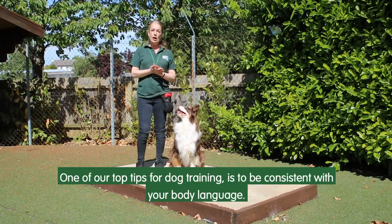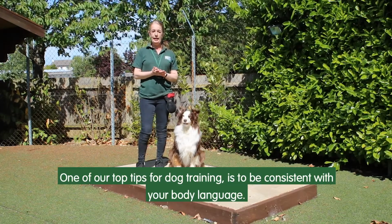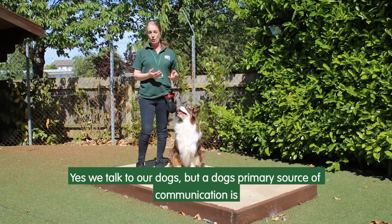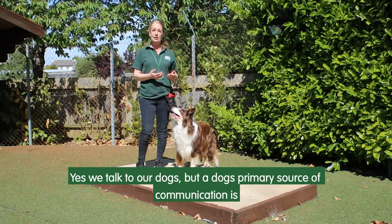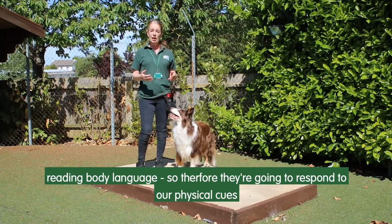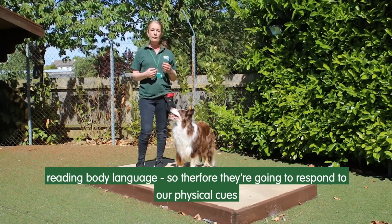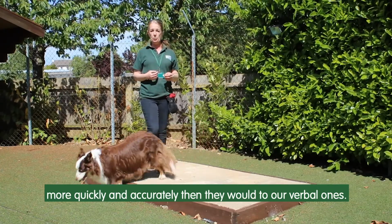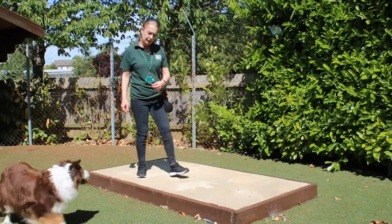So, one of our top tips for dog training is to be consistent with your body language. Yes, we talk to our dogs, but a dog's primary source of communication is reading body language. So therefore they're going to respond to our physical cues much quicker and more accurately than they're going to respond to our verbal ones.